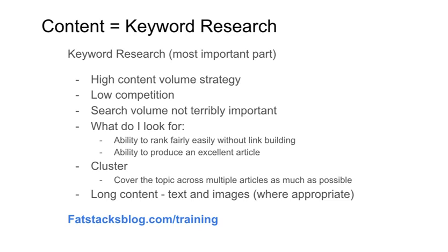I use Ahrefs. It's my favorite keyword research tool. I recommend you get it. I know it's expensive, but they offer a free 7-day trial. You can get a lot done with a new site in 7 days of keyword research. If I see an article that has 10 or 20 searches a month, that's good enough for me, as long as it's a low keyword difficulty. A low keyword difficulty in Ahrefs would be anywhere from 0 to 5.